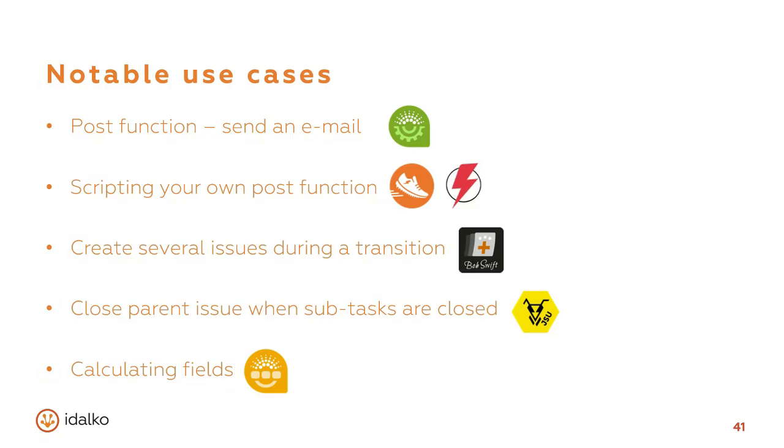In cloud, most of the conditions and validators are already there. The apps don't really extend the offering that much. However, both on cloud and on server and DC, workflow apps pack many interesting post functions that regular Jira doesn't have.